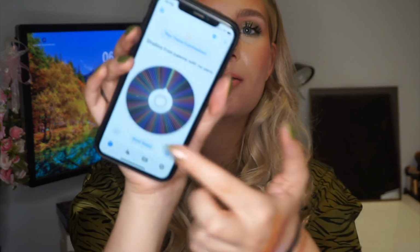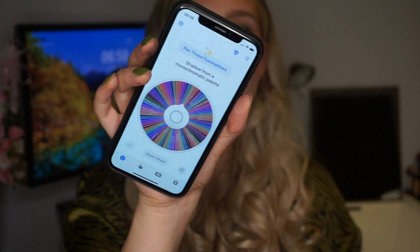Shadow from palettes with no pan. Okay. I don't even know what eyeshadow palettes I have without pan at the moment, but we'll see what I get. So let's go for the next one.